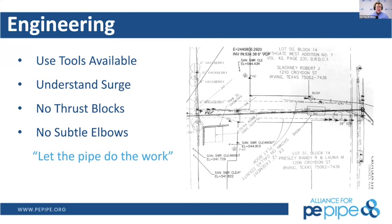On the engineering side, we say use the tools available. One of the things that Alan mentioned was we have fewer connections, fewer needed. We don't make 11s or 22s. Why is that? Because we just bend the pipe. Alan, could you tell us a little bit about the bending radius of polyethylene, what the resource for that is, and why is it we can make it around a cul-de-sac when other materials can't?